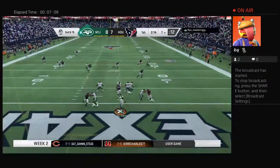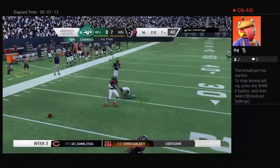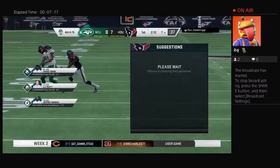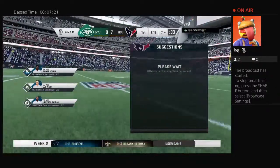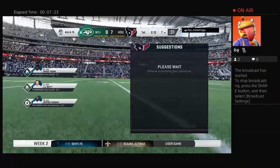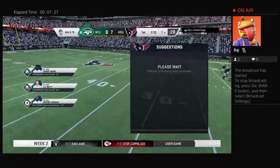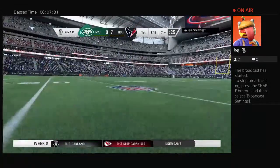Darnold off the play fake to Bell. And that is incomplete. I think the punter might start to get into a pretty good rhythm here if he keeps getting opportunities. But that's the last thing his team wants to have happen, right? The last thing you want to see is your punter feeling pretty good because he's out there all the time. Yeah, first quarter only, but they're 0 for 2 on third down conversions to start this thing.